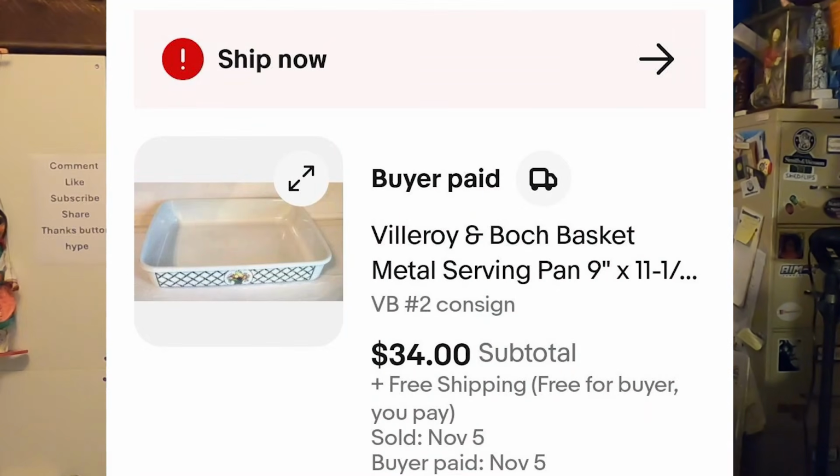Next, I sold this Villeroy & Boch metal serving pan with a plastic lid. I sold a lot of Villeroy & Boch ceramic plates, dishes, ceramic teapots, coffee pots, all that stuff. Sells for great money. I'm down to just a few items. I didn't even know they made metal items, but they do. Took a best offer of $34, free shipping, took about a year to sell. It's not that heavy at all.